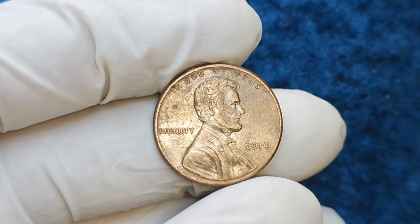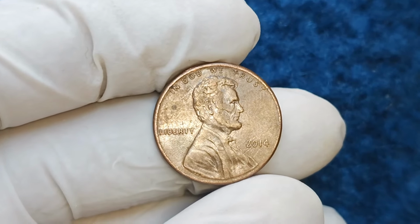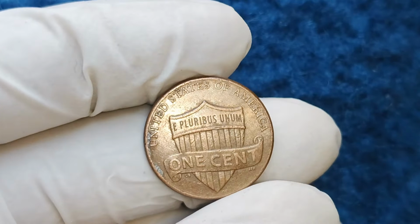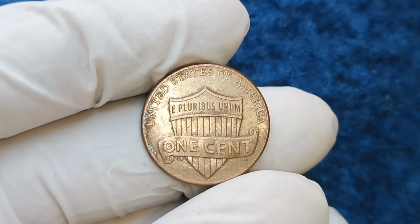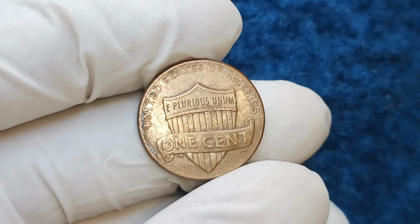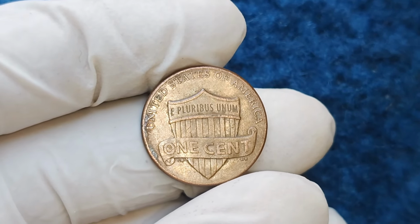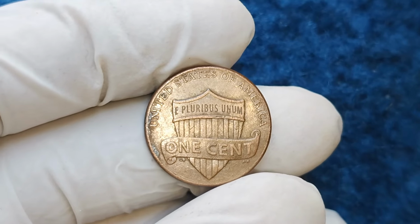The 2014 no-mint-mark penny was a result of a weird production error. Normally, when a coin is produced in one of the US Mint facilities, it's supposed to have a mint mark. But this batch of 2014 pennies didn't. And that mistake made them highly sought after by collectors.